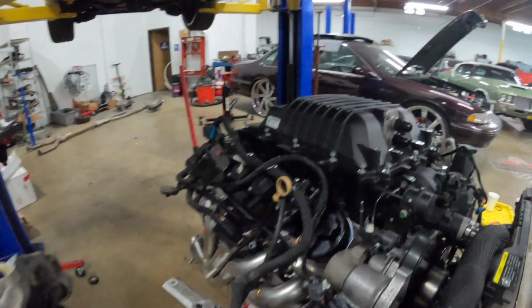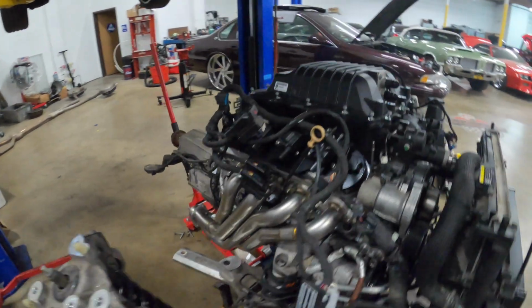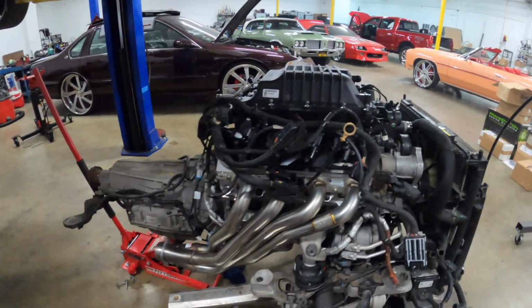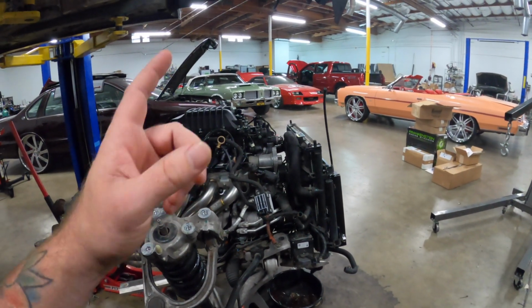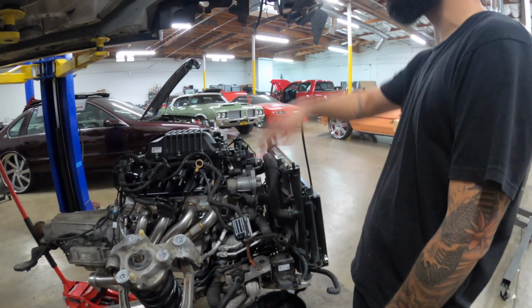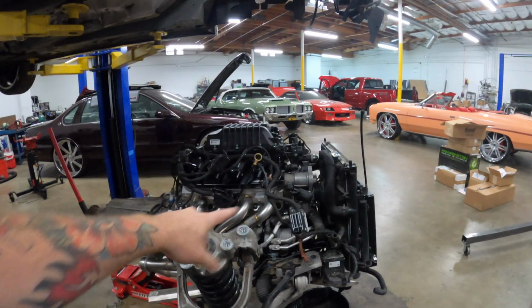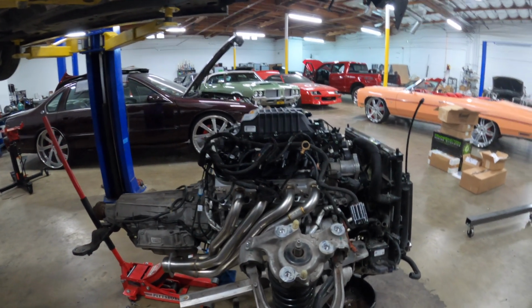Got to wait for a gasket, do plugs and wires tomorrow. What else we got? That's mainly it. You said catch can too, right? Yeah, but I'm going to do that once the motor's in the car. You just wanted to make sure you get the spark plugs and wires done before you even put it up.